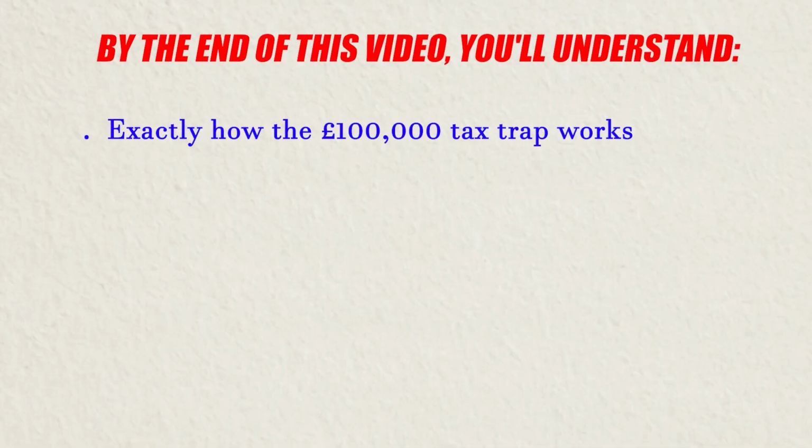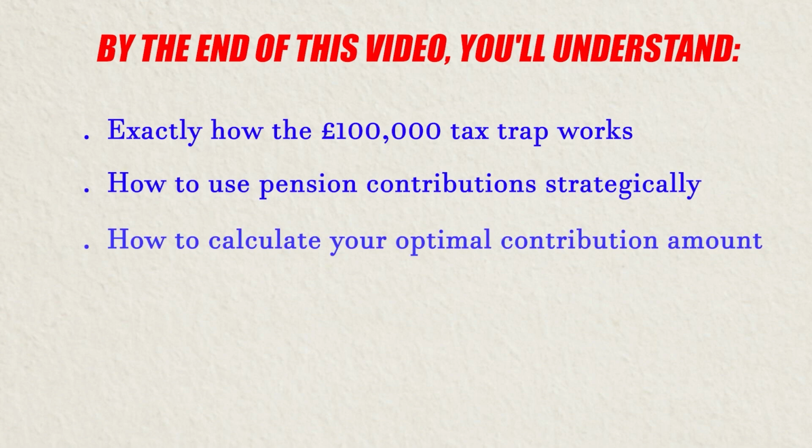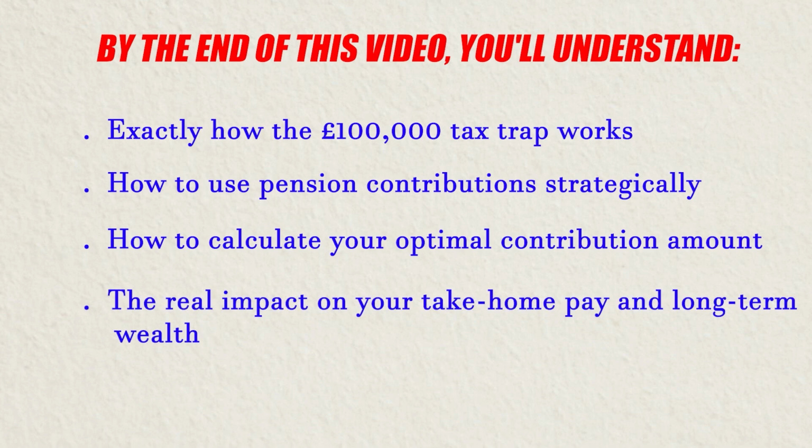By the end of this video, you will understand exactly how the £100,000 tax trap works, how to use your pension contributions strategically, how to calculate your optimal contribution amount, and the real impact on your take-home pay and long-term wealth. This isn't about avoiding taxes. It's about redirecting the money that would go to taxes into your future financial security instead.